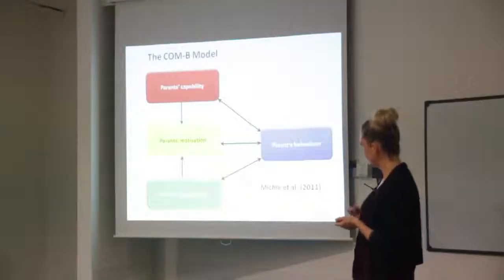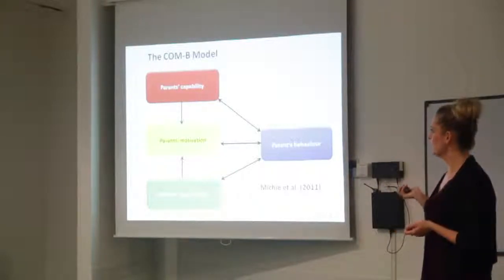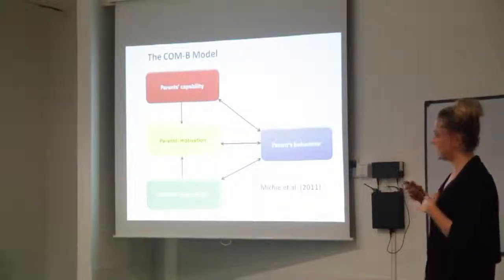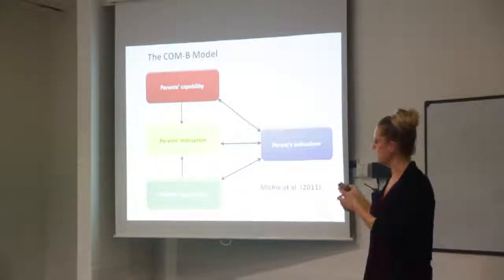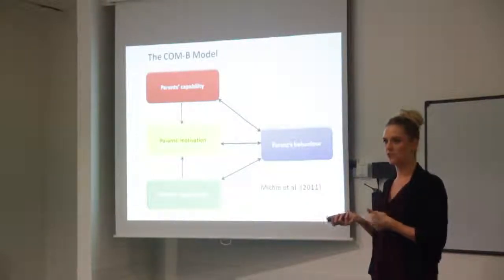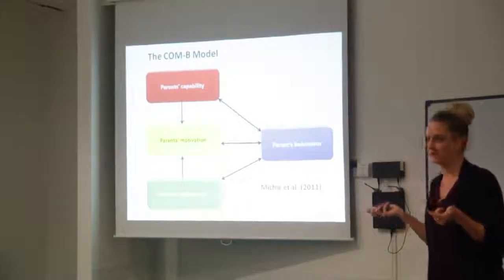So just to give you a quick overview of the theoretical model, the COM-B model, which stands for the Capability, Opportunity and Motivation Behaviour Model. For any behaviour to occur, a parent must have sufficient capability, so I'm relating it to parents in this case, which involves both psychological capabilities, such as their knowledge, and also physical capabilities, such as their skills to carry out behaviours, such as cooking.